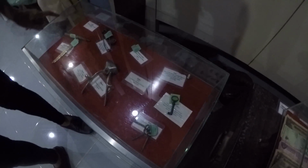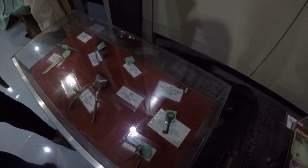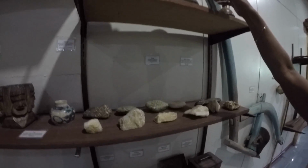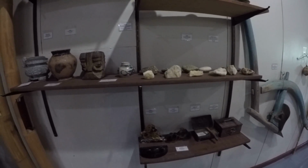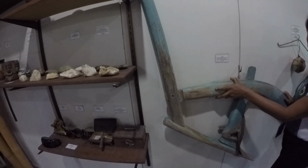And this is the bullet. And this is the safety pin. Kettle. Yeah, kettle. Tea? Yeah, tea. And you know this one? I think you know this one. The farm? Rice farm? Yeah.